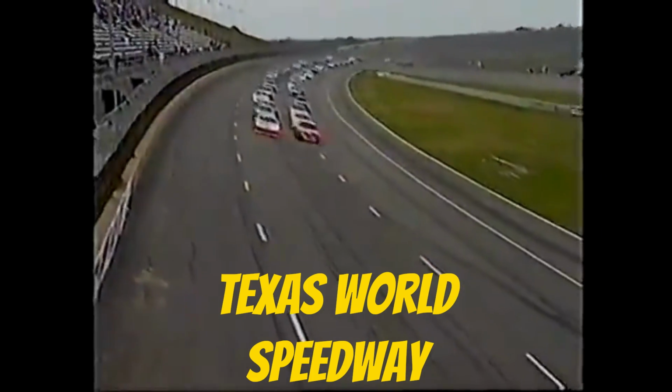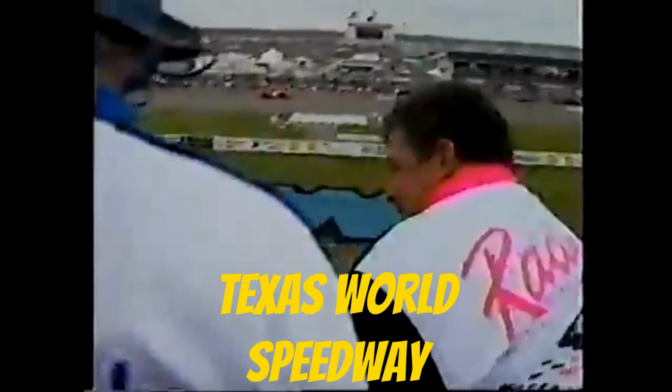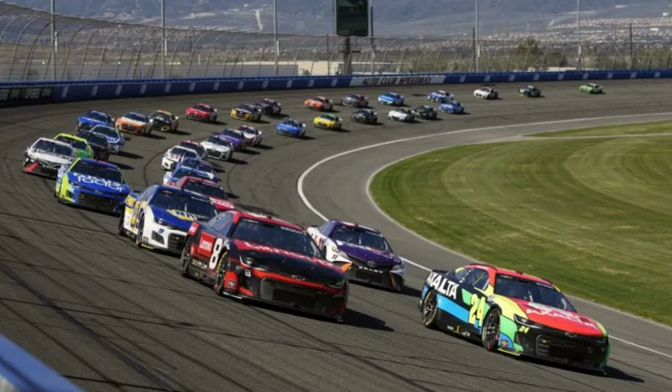Texas World Speedway was a unique NASCAR track for several reasons, standing out among other tracks due to its high speeds, distinctive layout, and the historical context surrounding it. Texas World Speedway was a 2-mile oval, making it one of the few NASCAR tracks of that length, similar to Michigan and Auto Club Speedway.